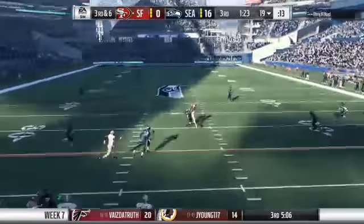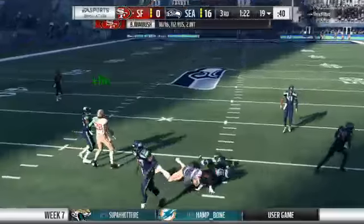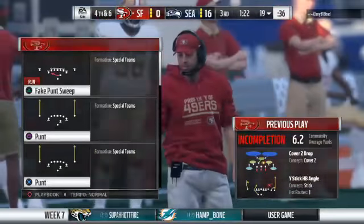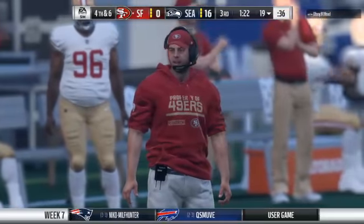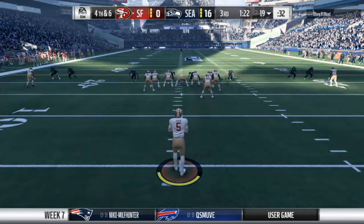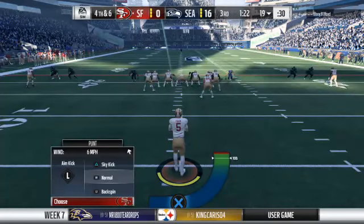Back to throw here. And incomplete. The contact made the ball roam free and brings up 4th down. Another drive comes and goes. Still nothing on the scoreboard. Yeah, and when the second half comes, it's real easy to get discouraged and wonder if you're ever going to get things started. You just got to fight through it. Got to keep pounding away.